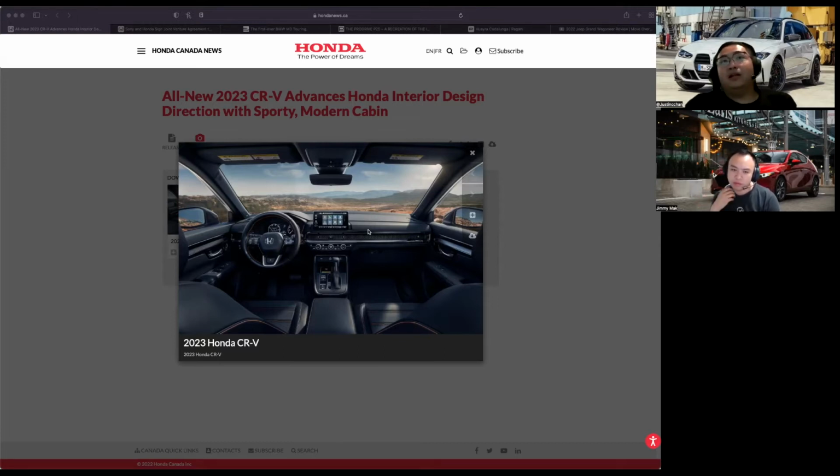Even thinking, Corolla and RAV4 have very similar interiors. Corolla and Corolla Cross interiors are basically the same. When I was looking at Civic and HRV, having two very similar interiors, I'm okay with that. But I feel like the CRV should be a little bit different, especially because the higher trims are going to be over 40,000, whereas the base Civic starts at low 20s. You do want something to differentiate it.